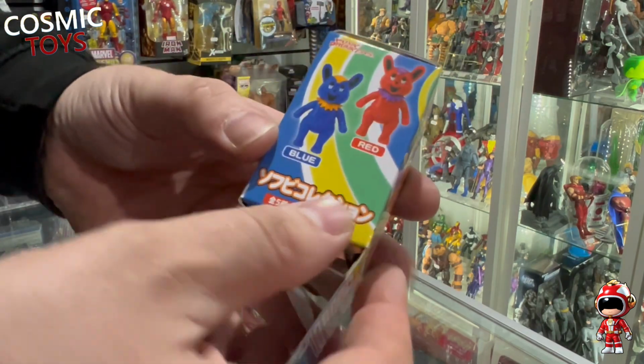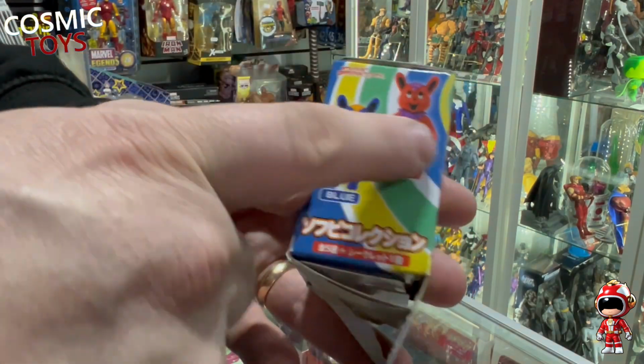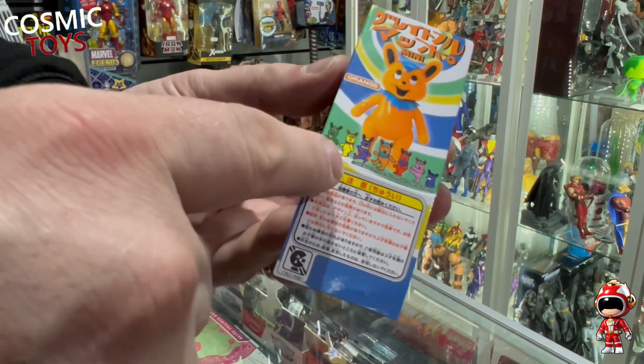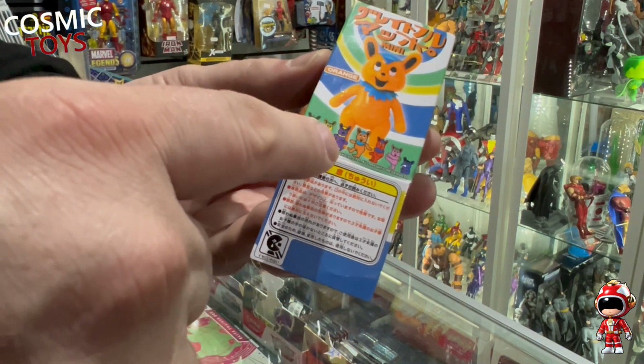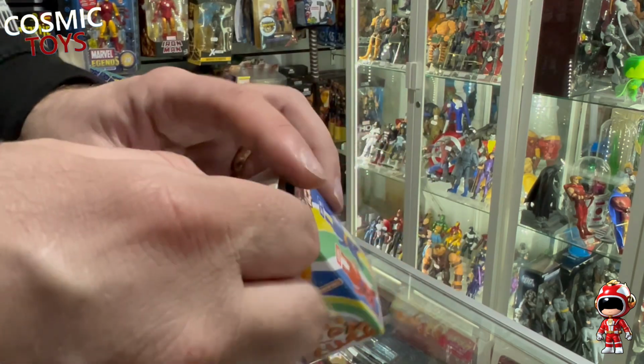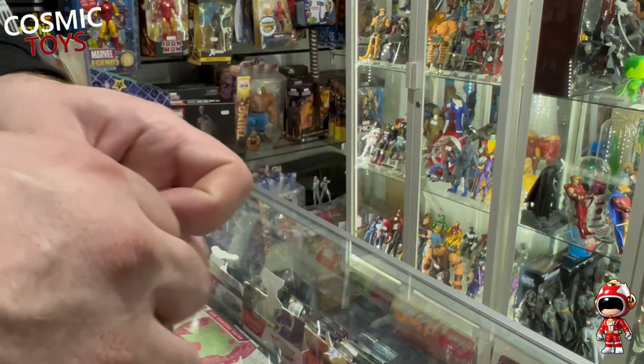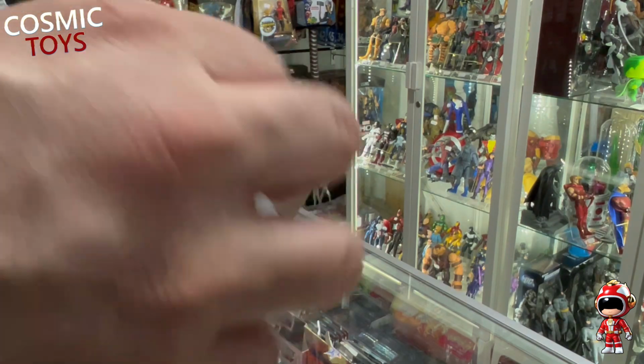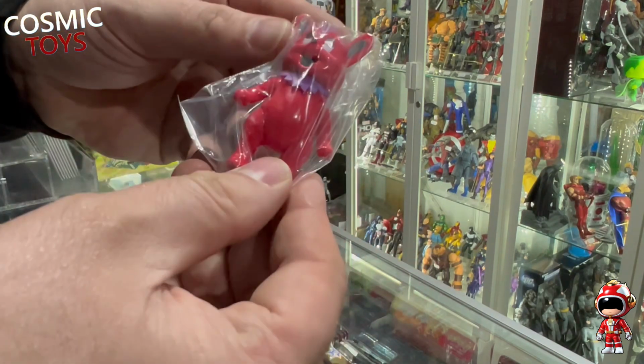Oh, suppose I better show you first. We could get the blue one, the red one, orange one that's on the front, yellow one, green one, but it also shows us purple and pink on the front there as well, so I don't know which one we're going to get. Oh, bright red, look at that, it's like a strawberry.